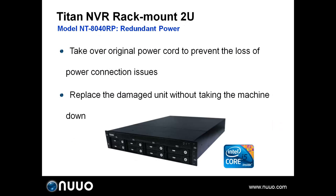We mentioned earlier the Titan NT8040RP offers redundant power. But what does it mean? Redundant power means seamlessly taking over a regional power core to prevent the loss of power connection issues, allowing us to replace the damaged unit without taking the machine down. This kind of technology is very useful for certain vertical markets, as well as tender specs.